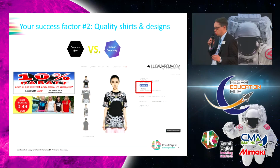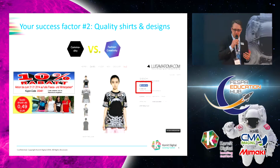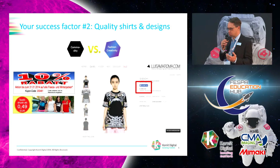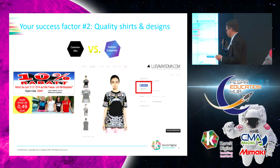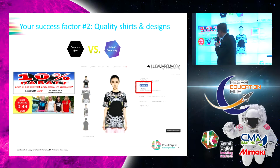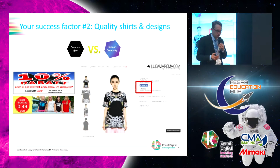Success factor 2, quality shirts and designs. There is a lot of garment decorators that end up in price battles. They try to sell shirts for 5, 6, 7, 8 euros. Sometimes they sell individual prints. These are the guys that need to work with discounts, that offer really, really cheap prints. And as you can imagine, this is not going to take you very far.